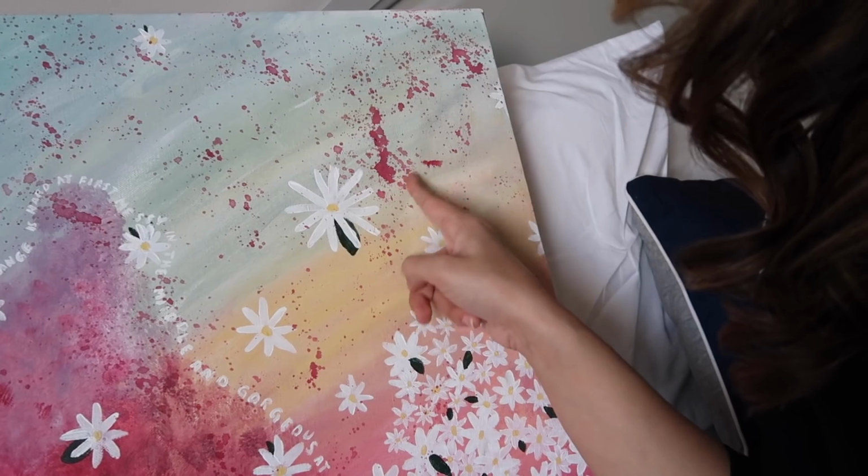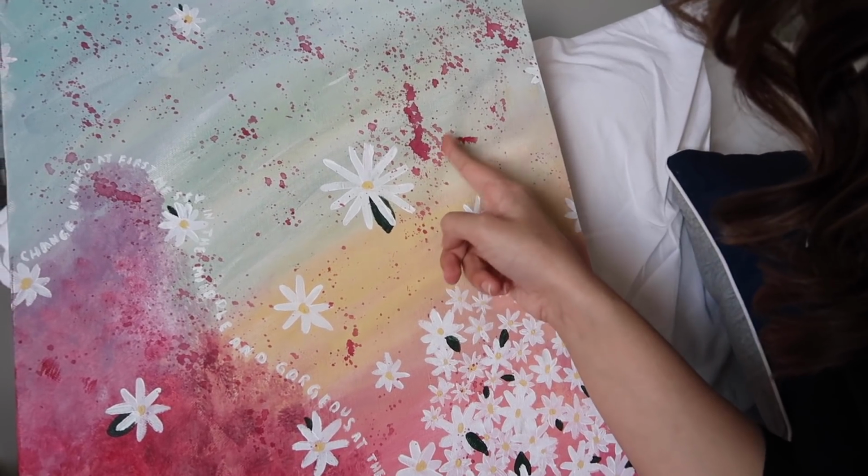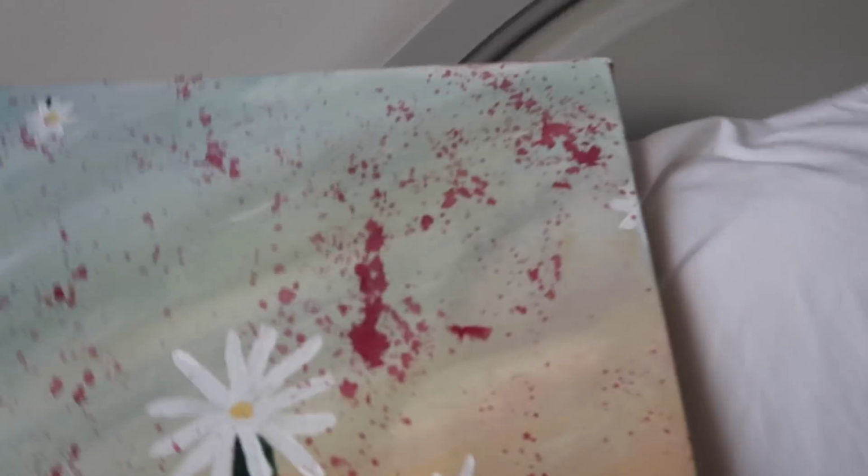Until then, bye everyone. The painting says goodbye too. That splatter right there was the one that was responsible for getting on my shirt. Oh, you naughty splatter, you.